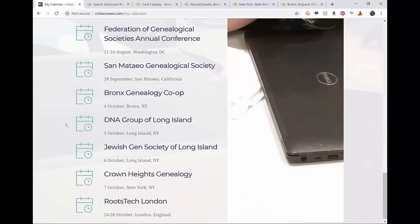Okay, let's talk about some of the new stuff or the updates happening on the Ancestry website.